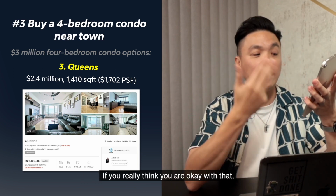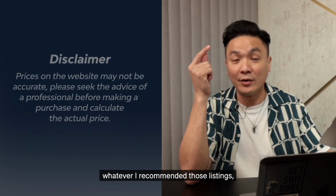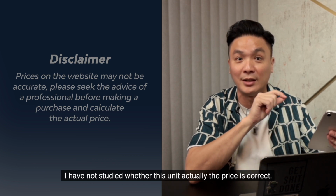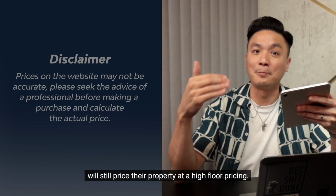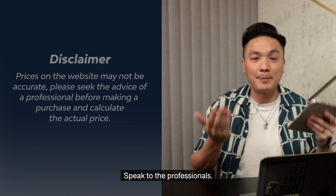If you think you're okay with that, the condos over there are quite nice also. Disclaimer, whatever I recommended, those listings, I have not studied whether the price is correct. Sometimes the quantum is correct, but the PSF may be wrong, because most sellers on the lower floor will still price their property at a high floor pricing. That is just human mentality. So speak to the professionals.